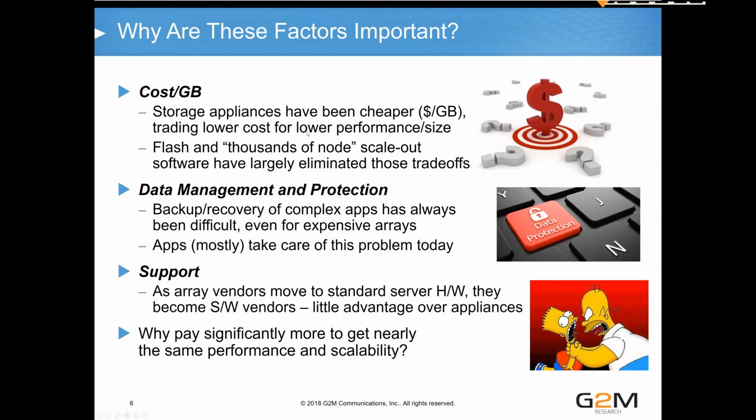One of the questions we get asked is, why is all this important? Well, historically, arrays were significantly more expensive on a cost per gigabyte metric than storage appliances were. That was a big issue for a long time, and it is still true today. One of the other things is data management and backup. It's always been difficult, even with an array, to back up and recover things online or in time. Today, most apps take care of this, so it has gotten rid of another advantage that arrays historically have had. And then finally, support.